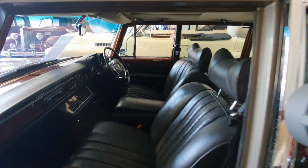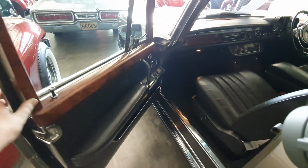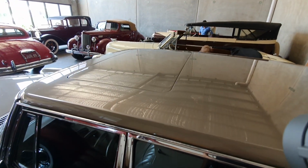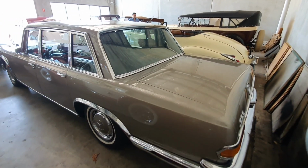Nice original trim inside, beautiful woodwork. See the woodwork here. Everything works on the car, all the hydraulics. It's got hydraulic windows, hydraulic top. It is a sunroof car. It's Australian delivered car, factory right-hand drive, got full history, full books, lots of period accessories. Just really an incredible example of a 600 here.